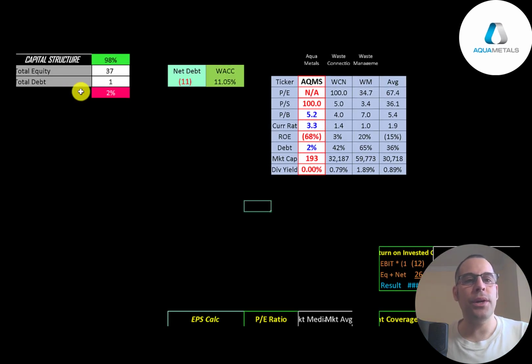Let's look at the capital structure. They have $37 million of equity, $1 million of debt. They're 98% equity, 2% debt. Their net debt is negative $11 million, and their WACC is 11%, and that's a discount rate we're going to apply to the future cash flows.